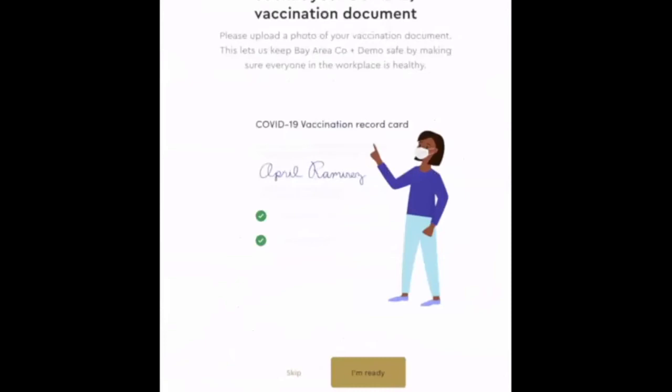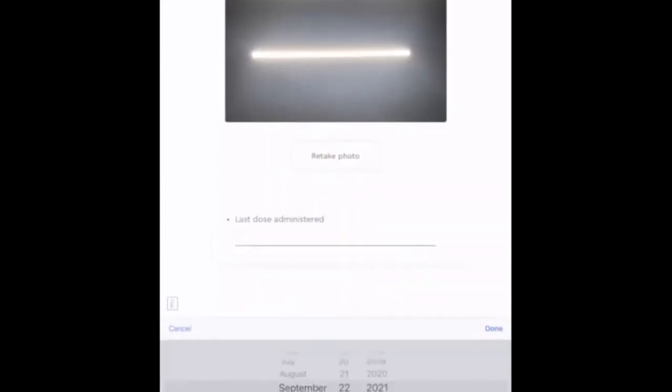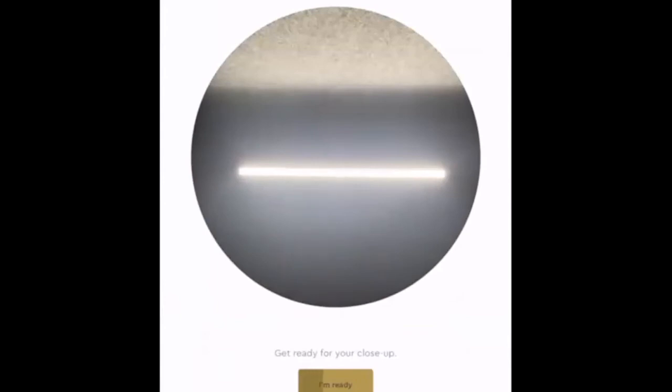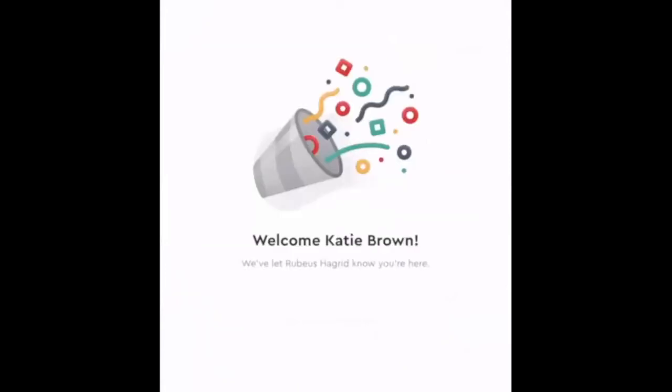And then I'm also able to upload my COVID vaccination. So if we're requesting that everyone who comes on site has a COVID vaccination document, we're able to do this where we can easily take a picture of the front end and the back end, and then we review it, put when the last dose was administered, and then the admin is able to approve that on their end. And then last but certainly not least, we're going to take the picture for the badge. Again, you're getting great pictures of my photo booth ceiling here. And then it's processing and I am all good to go.